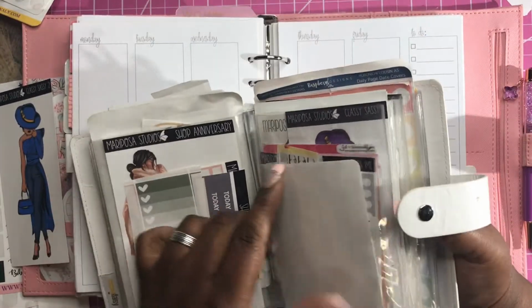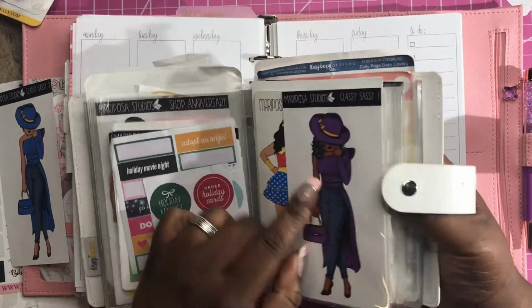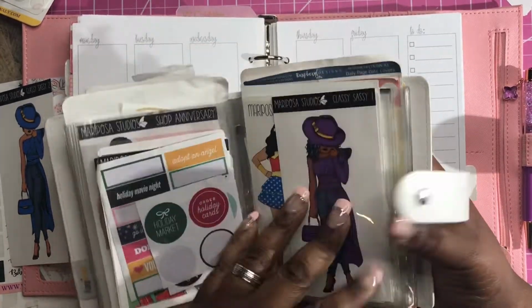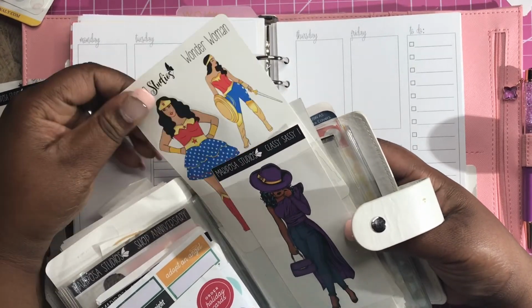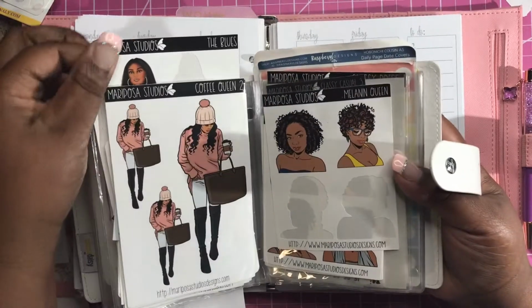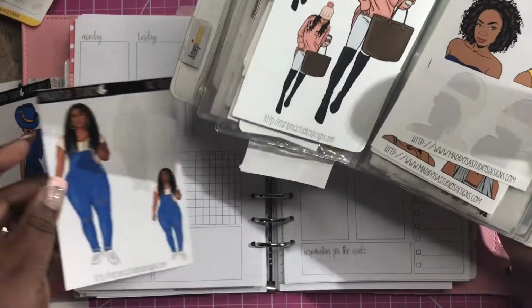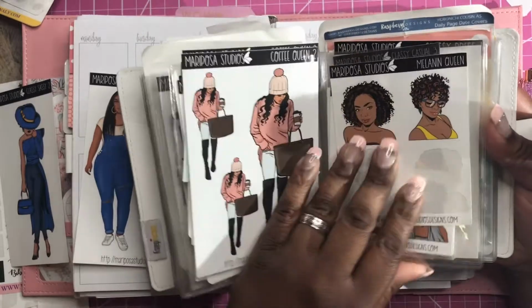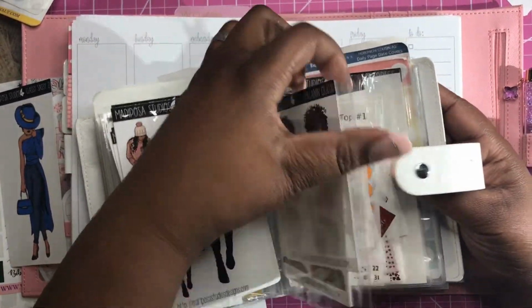See all her stuff, like, not that, but there's the purple one. I have Wonder Woman back here that I'm hoarding. I have Coffee Queen. I have her. Look at her. And the Melanin Queens. I have several of those.